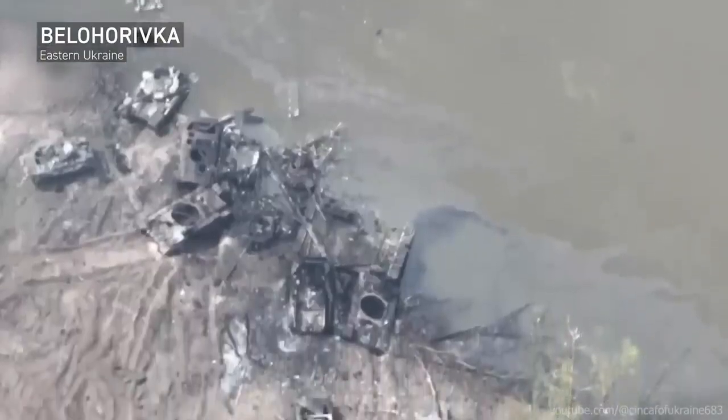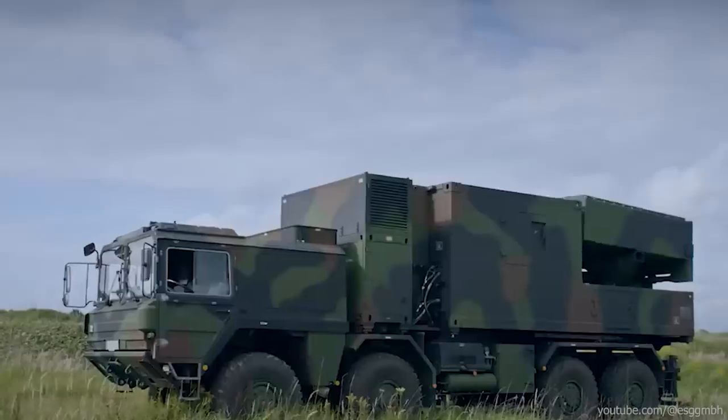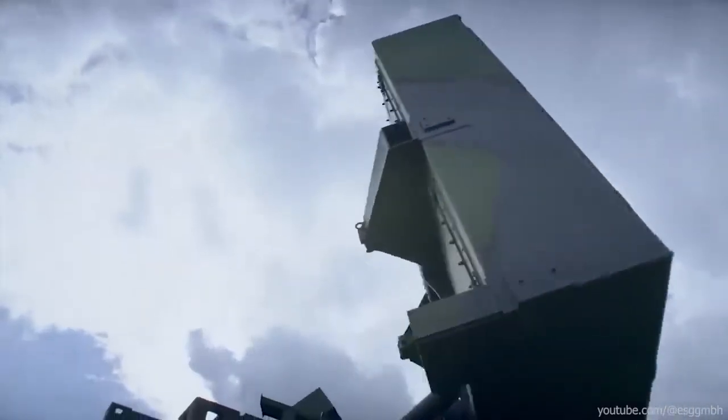The key is accurate target coordinates. Target information comes from various sources: recon drones, fire observers, and we planned to show you the German counter-battery radar Cobra. Finally, a name that makes sense. Cobra can detect up to 40 enemy firing positions in just 2 minutes.